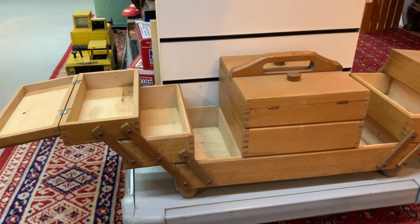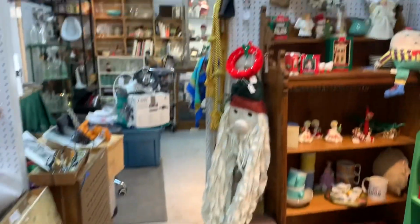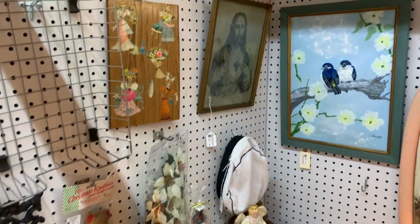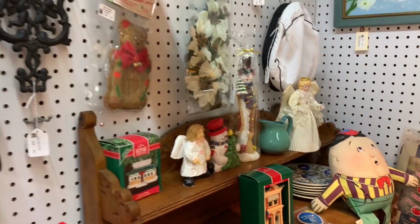Very cool piece. Only $40 for that, so deal. Here is Kelly's space. This is all Kelly's goodies. Kelly has some neat stuff too.